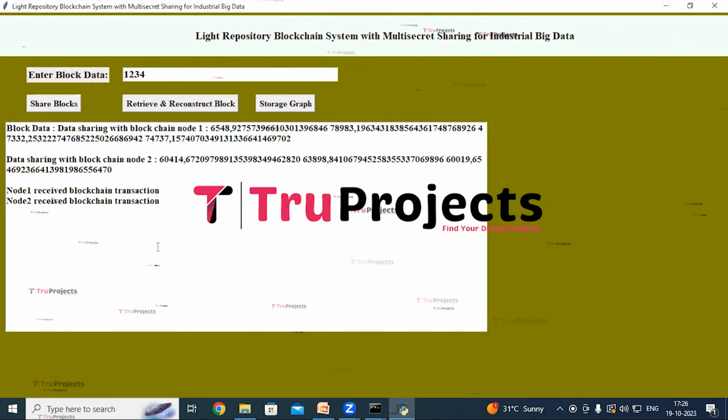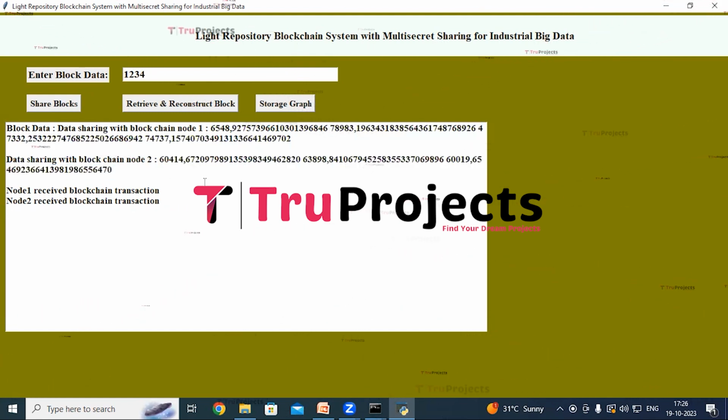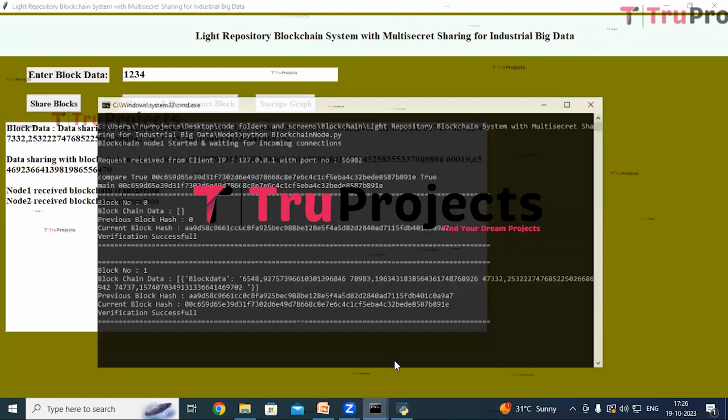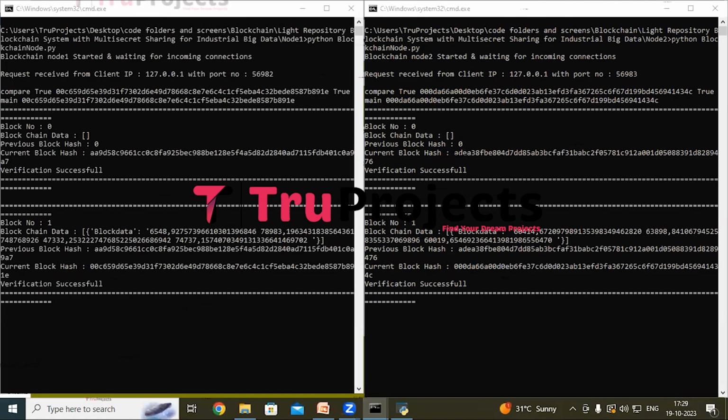In the text area we can see the provided block data is transformed into multiple share values of a specific length. So these are the values. And these numerical shares are then distributed between two nodes for enhanced security. And here we can see node 1 received blockchain transaction, node 2 received blockchain transaction. Now in the console view, we can observe that both nodes have received their respective parts of the shared data.